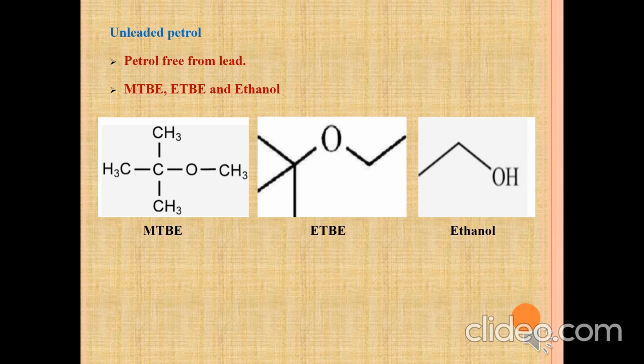So what is this unleaded petrol? Petrol free from lead is known as unleaded petrol. Common examples are MTBE, ETBE and ethanol. MTBE is known as methyl tertiary butyl ether. ETBE is also known as ethyl tertiary butyl ether.